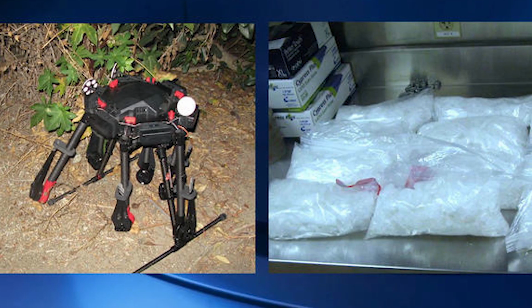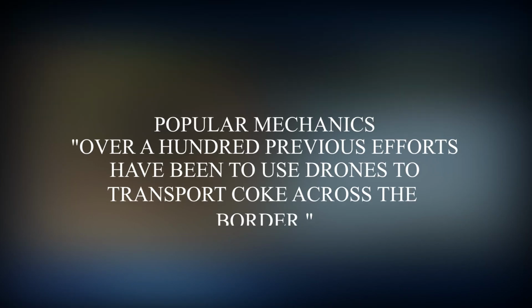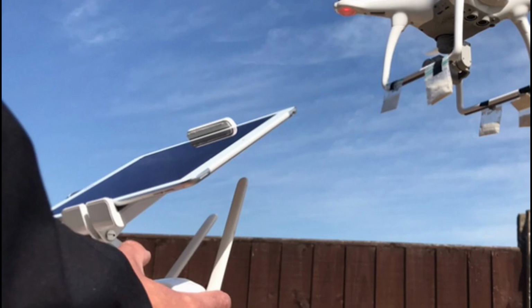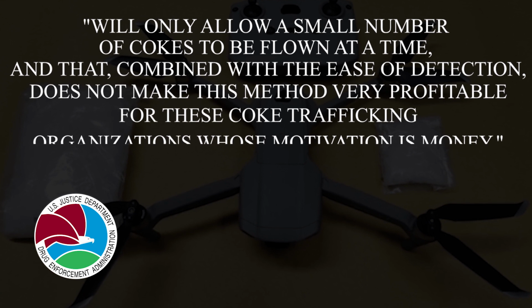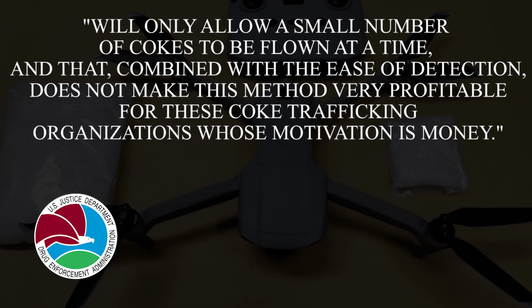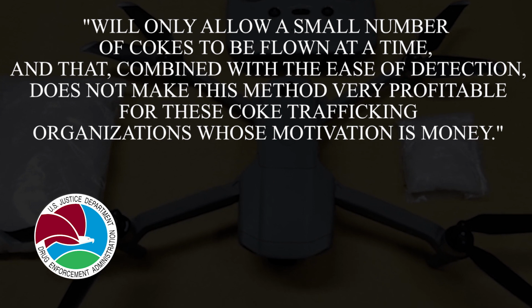Earlier that year, a drone carrying 6 pounds of meth crashed into Mexico just south of the border. According to Popular Mechanics, over 100 previous efforts have been made to get drones to transport coke across the border. Drone-based coke trafficking, however, does have limitations, according to officials. Drones, according to the U.S. Drug Enforcement Administration spokesperson Amy Roderick, will only allow a small amount to be flown at a time, and that, combined with the ease of detection, doesn't make this method very profitable for those trafficking organizations whose motivation is money. I got you.